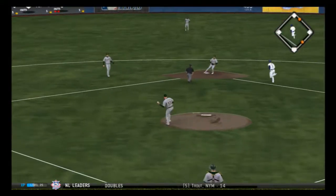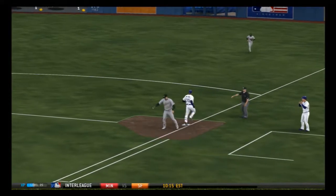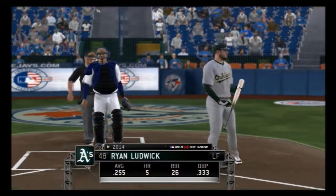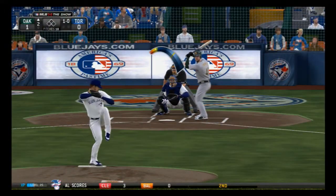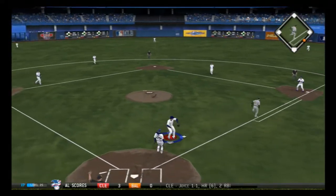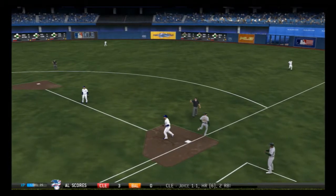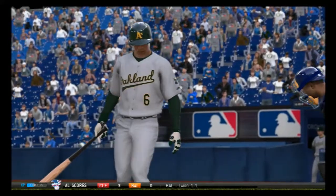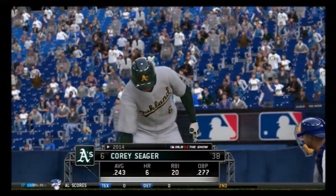Now a ball bounced towards the mound. Throw on to the first baseman. Gonzalez will take care of Ryan Ludwig. Oh, no. Now a little dribbler here off to the right side of the mound. Throw to first will be in time, and there's 1 gone here to start the second. Corey Seaver.